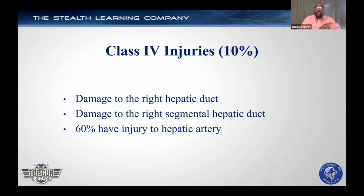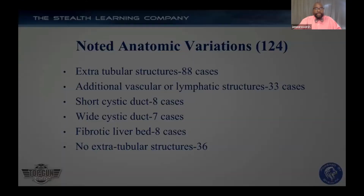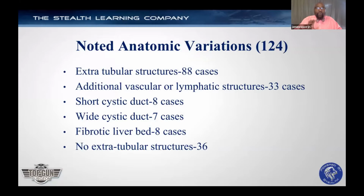So these are the Stewart-Way classifications of the 252. The pearl to remember is that the most prominent one is the class 3 injuries. And remember that those injuries are the ones associated with the 4 Bismuth classifications on that. Now, I want to note some anatomic variations that were picked up in the operative summaries.